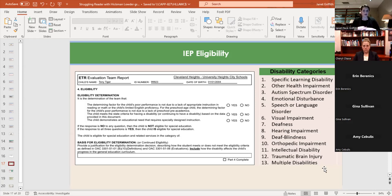The law changed about a year ago. So that's another category that's often used for our young kiddos as we're still sort of crystallizing what their diagnosis may be. So some common disability categories: other health impairment is where you often find your kiddos with ADHD or anxiety that's impacting them significantly at school, autism, kiddos with speech and language disorder, those often with our young kiddos, and then you'll see that they phase out of that and hopefully shift to another category.